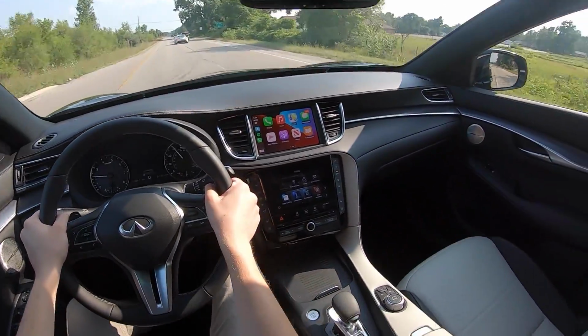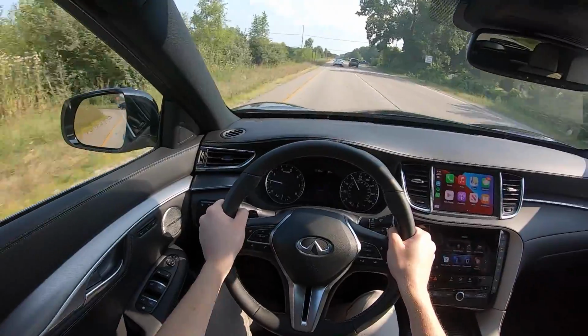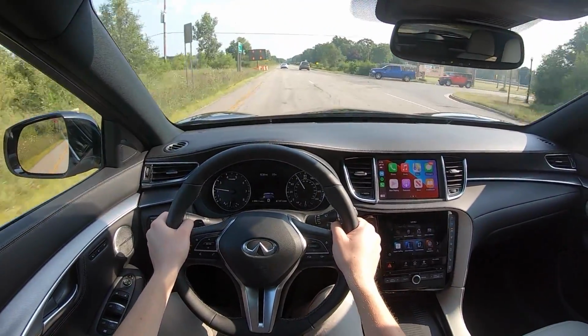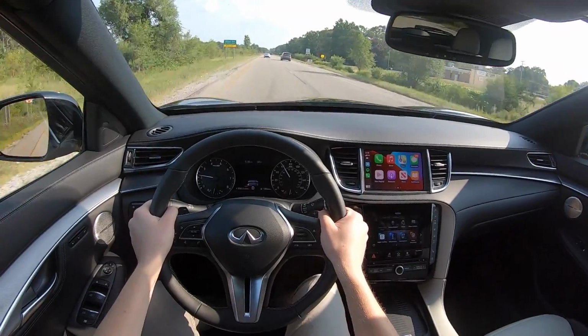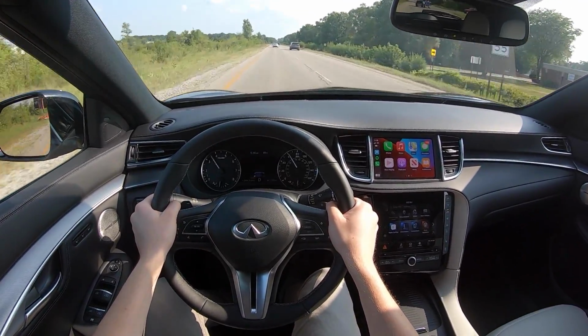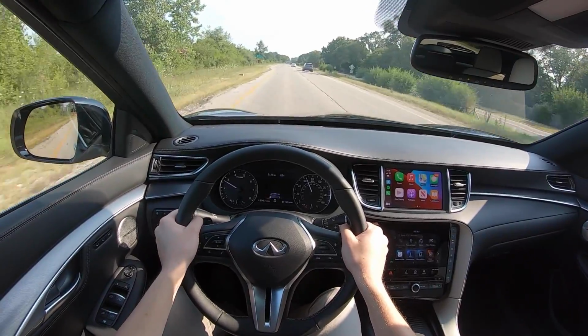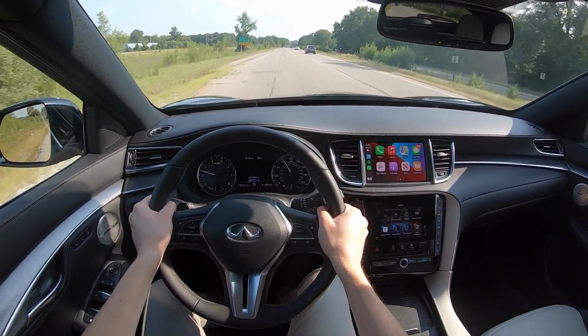Anyways, though, they've definitely pumped a lot of the engine noise through our Bose speakers here. I hate when companies do that. I don't really understand what the purpose of it is, because this one in particular doesn't sound that great, but, you know, it could be worse, I suppose.